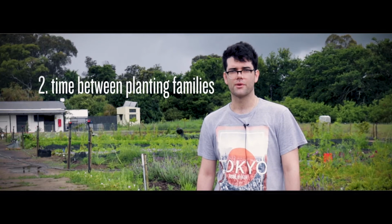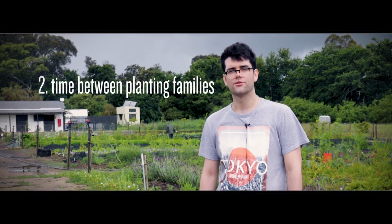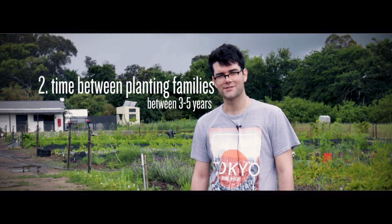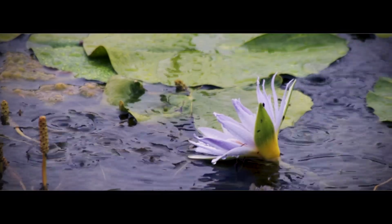The second thing to remember is the time between planting different families. The average is about 4 to 5 years between families. However, the minimum is 3 years. Now you know the essentials of crop rotation and how to create your own.